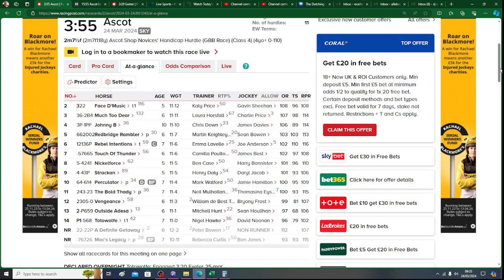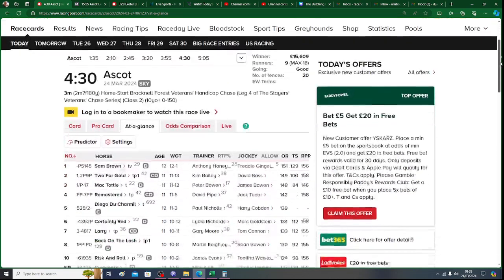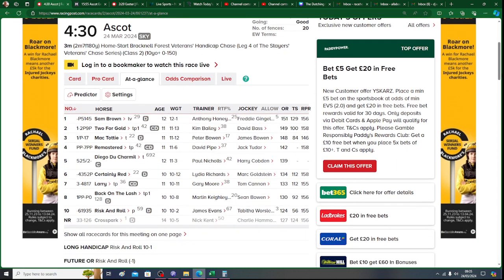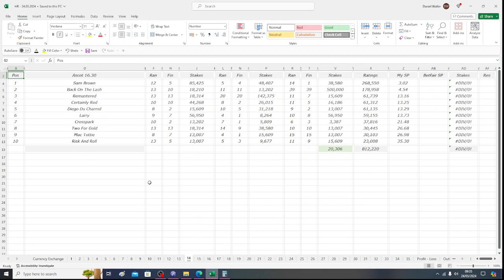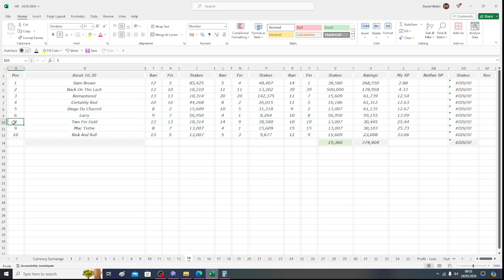And we'll go back into Ascot now for the penultimate race, the 4:30. And 9 go to post here. We have got a non-runner in Cross Park that ran yesterday. And we'll take Cross Park out of here. That leaves 9 runners, and our top selection in this race is Sam Brown.